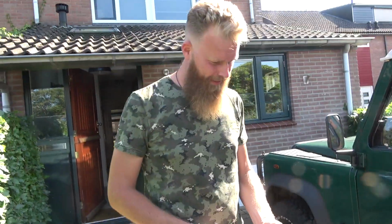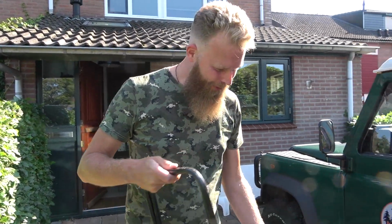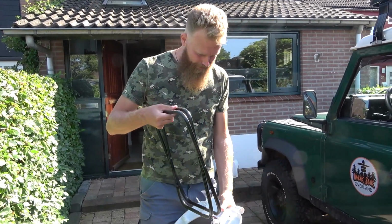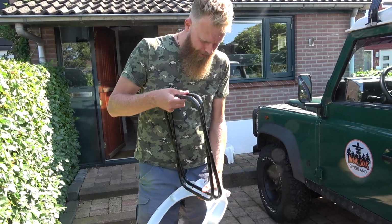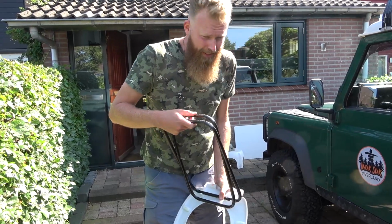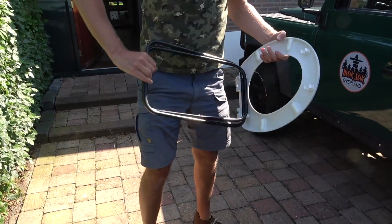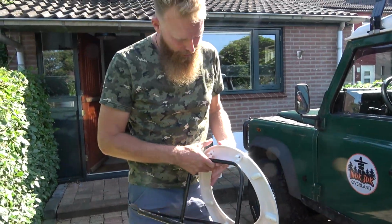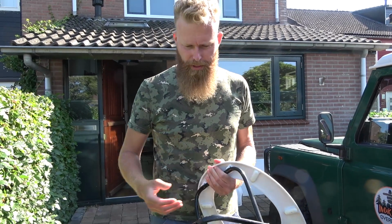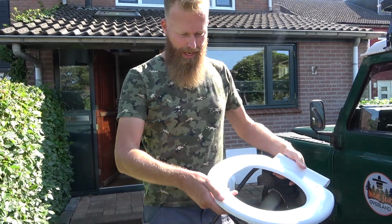This is indispensable. Yeah, well, we were planning to go to Sweden and camp in the wild a lot. So what are you doing when you have to go for a number 2? You crouch. That's not comfortable. So I thought I had an old toilet seat lying around, and my dad had an old stool which the fabric was ripped off, and I made this.